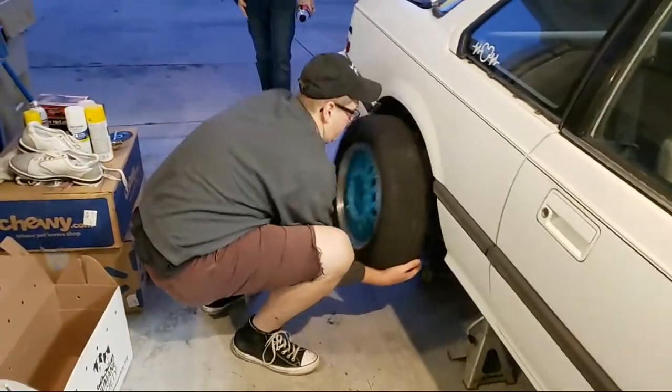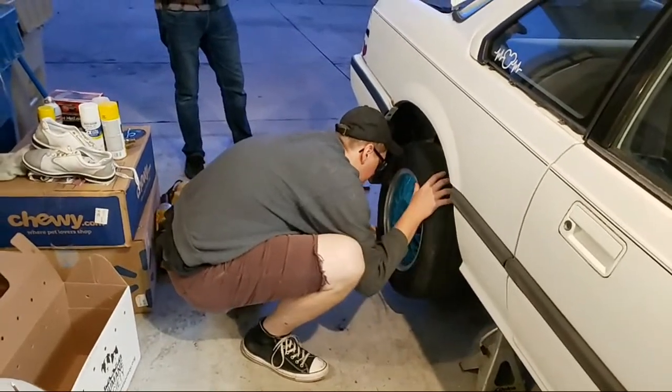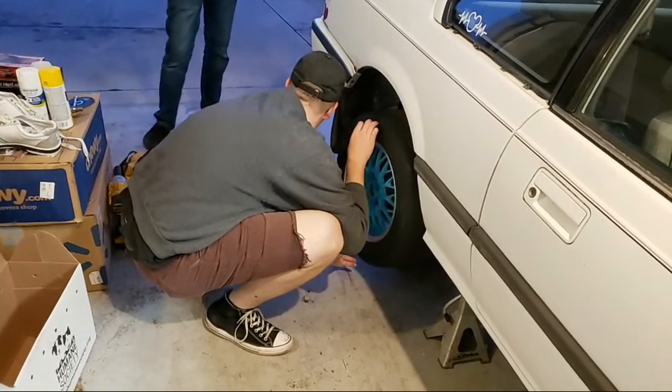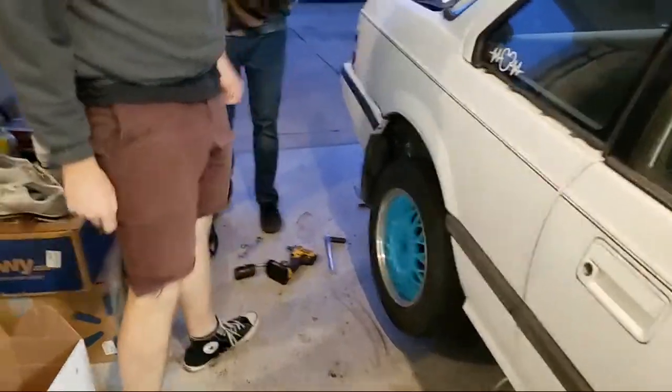I jammed it. Come on and jam. I got drunk last night. Yeah, me too, which is kind of why I'm irritated. You can see I'm very groggy. It's all bruised right there.